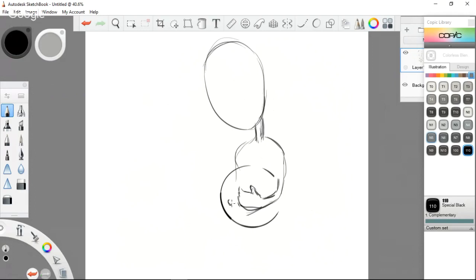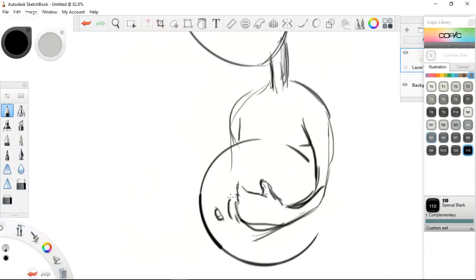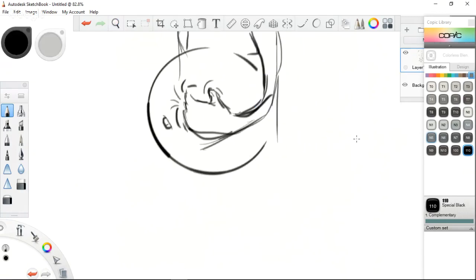Detached ball sack. Damn it, wrong one. And is grabbing his stomach. Toilet humor is fun. Turds.